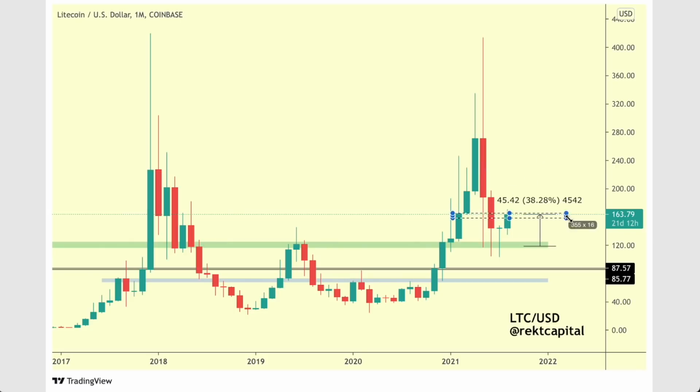So at the moment, this is going to be the major resistance area, and that's going to play into this 200-day exponential moving average retest attempt. But if we can actually weekly close above this level of 165, we might actually see even further upside. And where could that upside be? It could be to as high as the 200s, the low 200s, which is a psychological region for Litecoin.